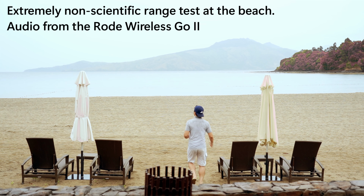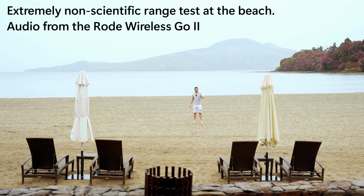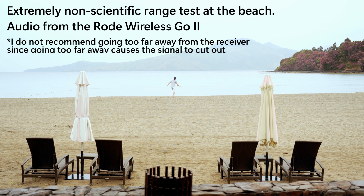But again, I actually prefer the wireless Go's just because they're so convenient if you're out doing more active things like going out on a skateboard or running or even going to the beach. If I'm over here, can you hear me? Okay. How about here? Can you hear me? Can you hear me here? No, so they can't hear me here.